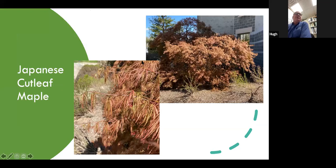This guy is the Japanese cutleaf maple. A lot of different kinds of Japanese maples out there, Jap maple as they call them in the industry. This one's cutleaf. You can see how fine the leaves are. This one comes out reddish and stays red throughout the summer, turns lovely fall colors, like the spring color. Nice small, lower grown, nice for courtyards.